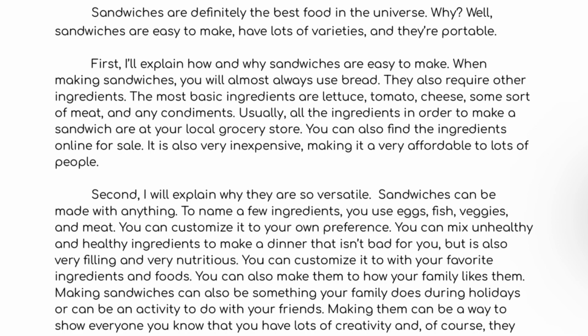Oh, yeah. The best food ever. Sandwiches are definitely the best food in the universe. Why? Well, sandwiches are easy to make, have lots of varieties, and they're portable.